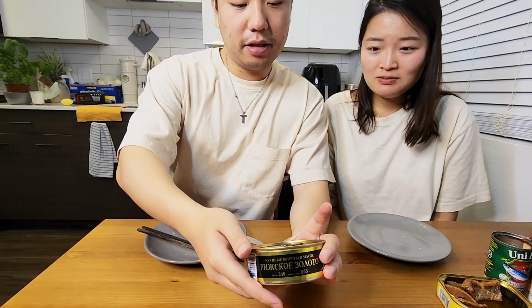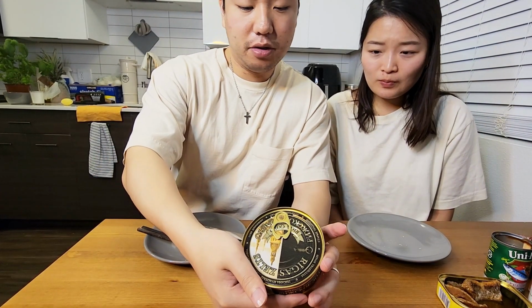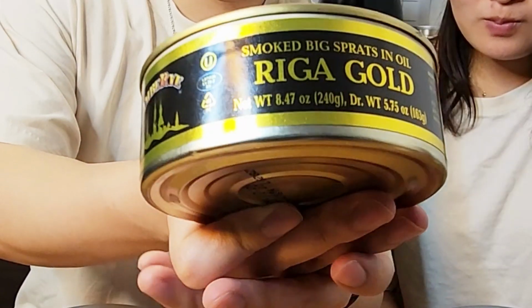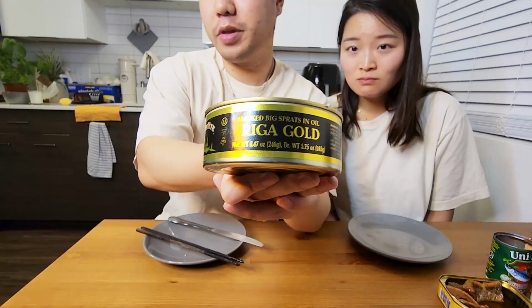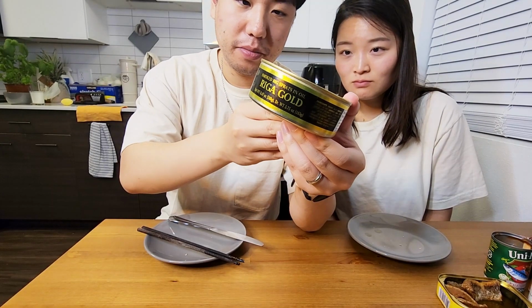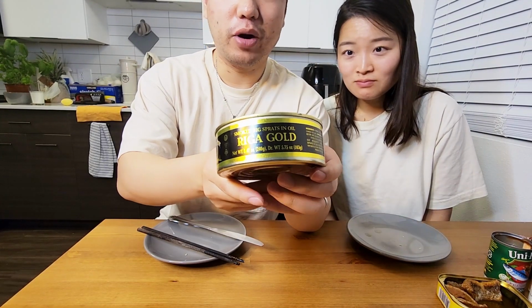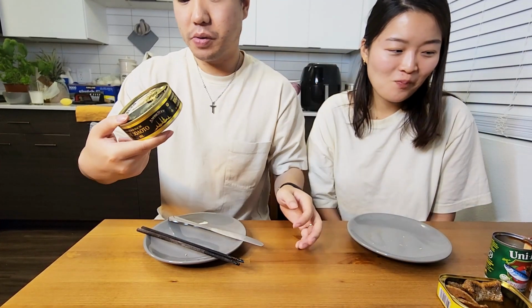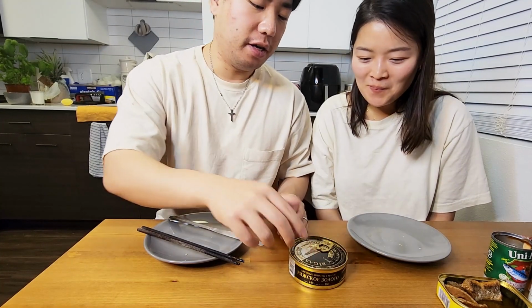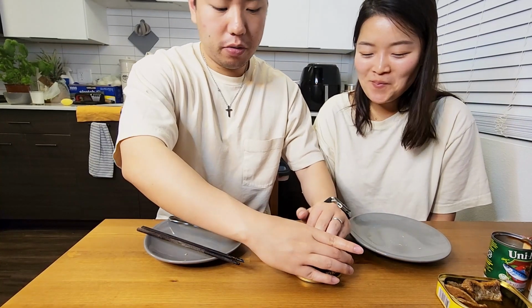Okay, last but not least, we have this smoked big sprats in oil, Riga's Gold. It looks super fancy. I don't know what sprats are. I looked it up. It's some kind of fish. But it's the biggest can. It's the fanciest can. It's our last can. Let's give it a go.